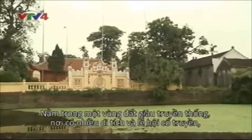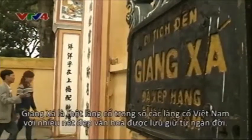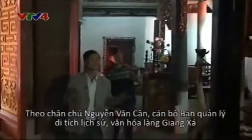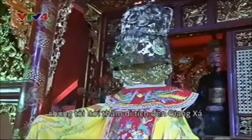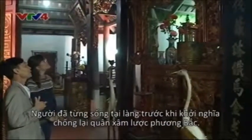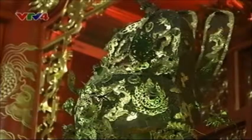Located in a traditional land with many historical sites and cultural festivals, Giang Sa is one of Vietnam's oldest villages. Following Nguyễn Văn Cần, an official from the management board of Giang Sa Village Culture and Historical Sites, we visit Giang Sa Temple and listen to the story about Lý Nam Đế, the first king of Vietnam, who used to live here before he rose up in arms against the Chinese.